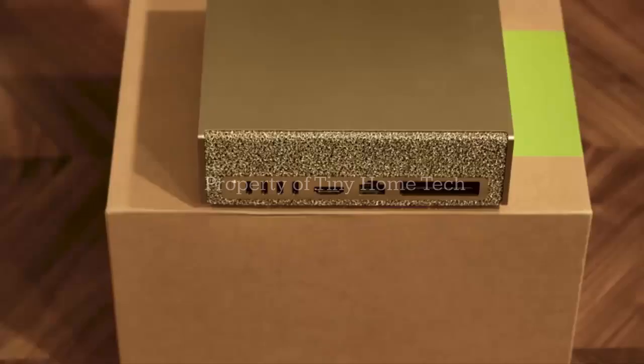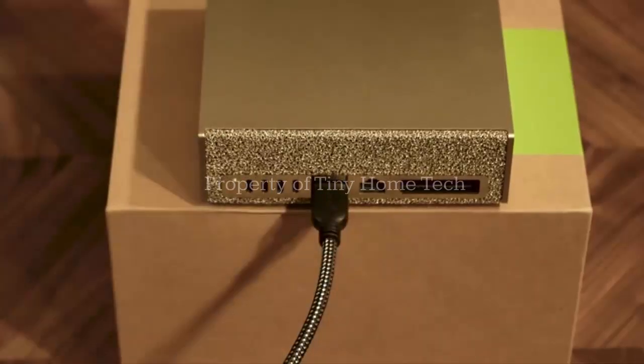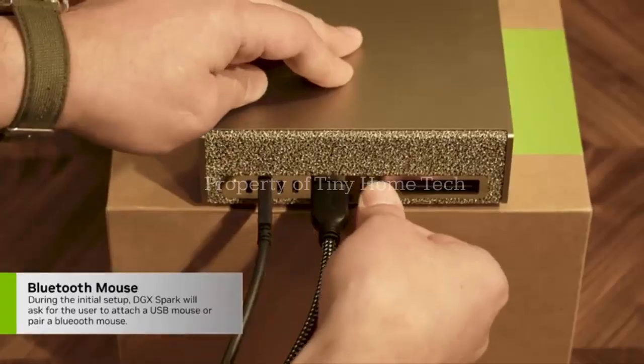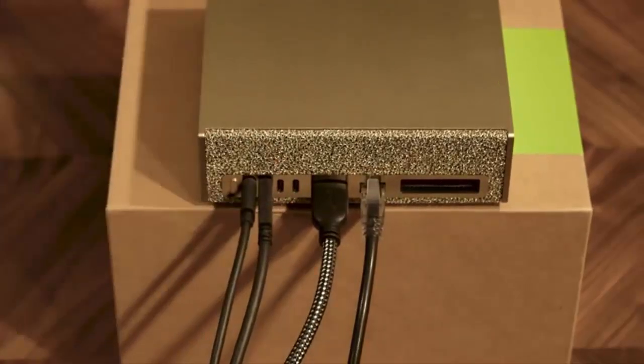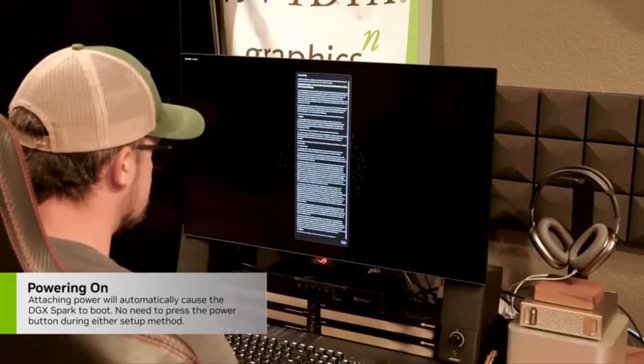For $3,999, the DGX Spark isn't just another mini PC. It's a glimpse into the future, where supercomputing power fits in the palm of your hand. The world's smallest AI supercomputer has arrived, and it's ready to spark the next generation of innovation.